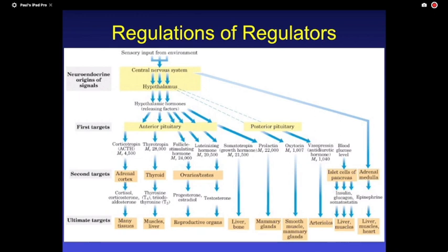Now, the hypothalamus will then send out small hormones, the hypothalamic hormones, and then they will affect the other targets. Now, there are first targets and second targets. The hypothalamus will send out items that will affect either the anterior or the posterior pituitary gland, and depending upon what the signal is, it will send out different signals.